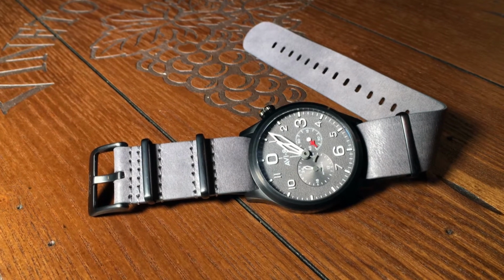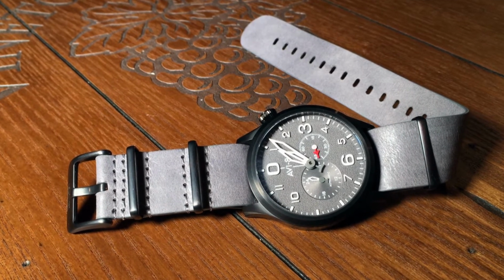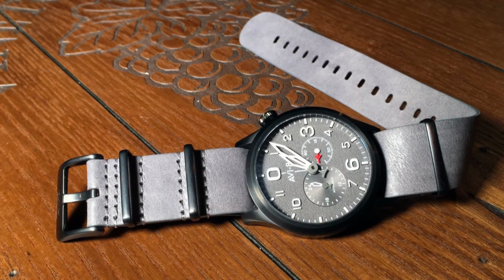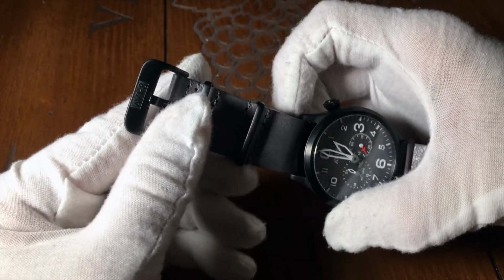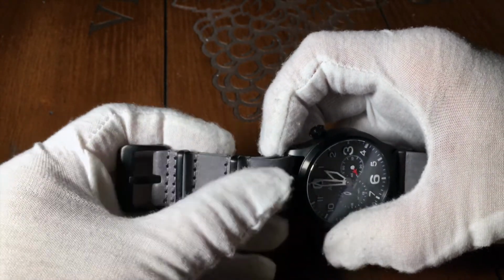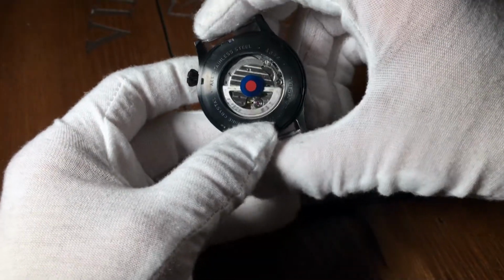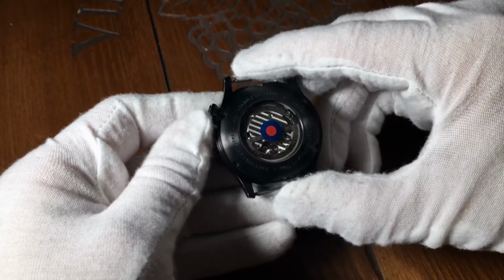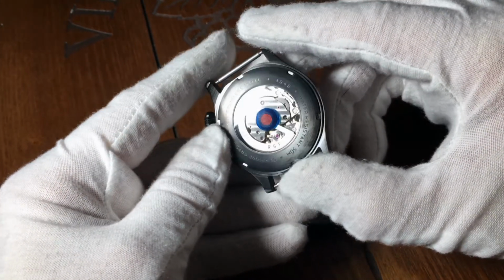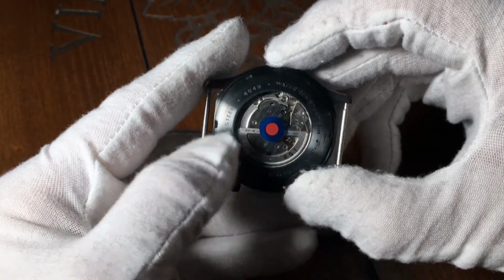Now the strap that the watch comes with is a gray leather NATO style strap. The leather is a little on the thin side, but not too much, and it has a very nice texture to it. The accompanying hardware is black stainless steel, with a nicely made signed buckle. On the back of the watch you have an exhibition case back, with what I assume is another sapphire crystal. You can also see a custom rotor with a touch of RAF flare.